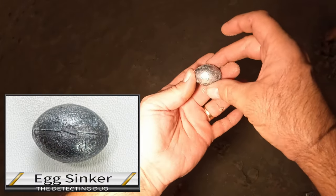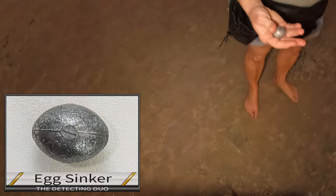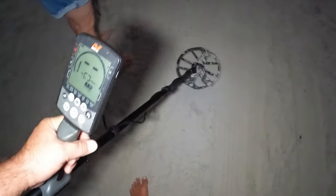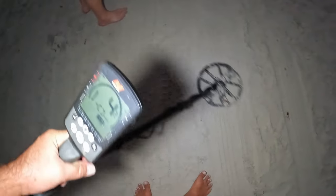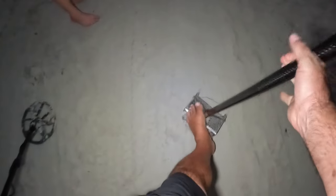Wow. All right. Big eggshell sinker. There you go. That's a heavy one. A 4? A 4. Probably not anything good. Yeah, you hear it too. Not very far down. Just right about 1 notch in. Here it is. What's that?